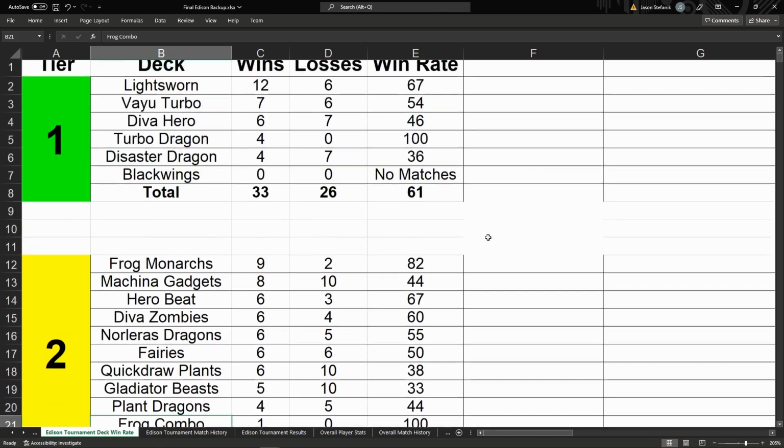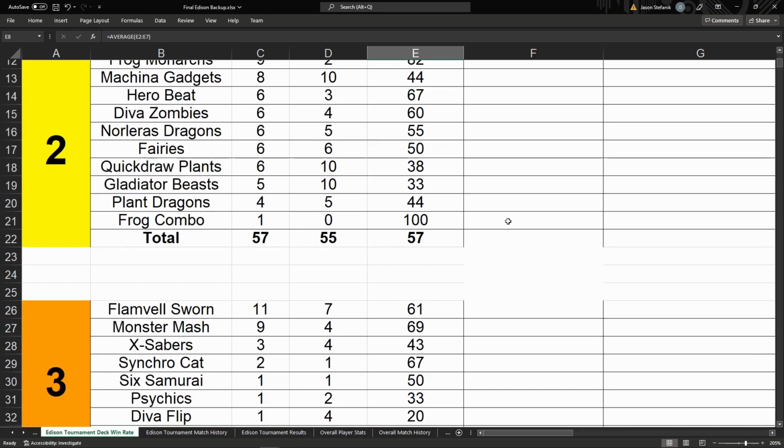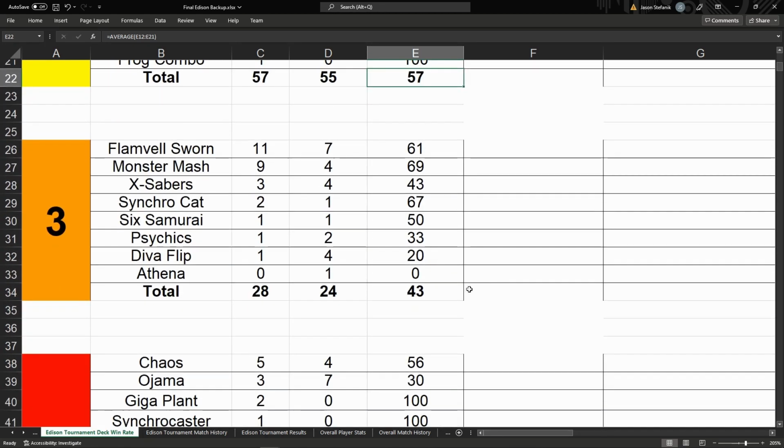Now, I also forgot to bring this up, but the actual win rates of these decks, these are just averages, but 61% for Tier 1, I think that makes sense against the rest of the pool. Honestly, it probably should be higher if you played more, but that's fine. Tier 2 came out with a 57% win rate, which is also pretty solid, but nothing amazing. Now we'll go down to the Tier 3s where it drops to 43%, but expected.